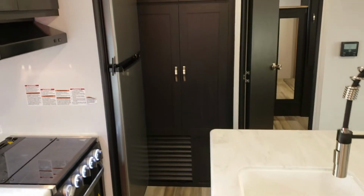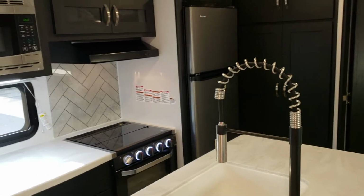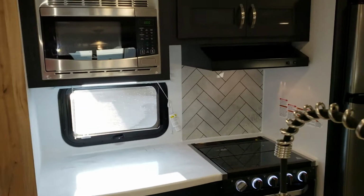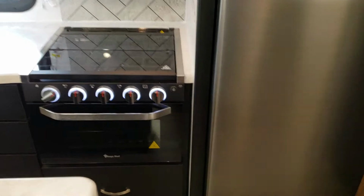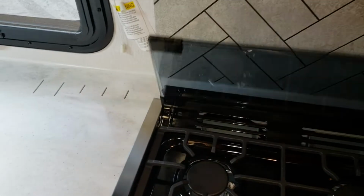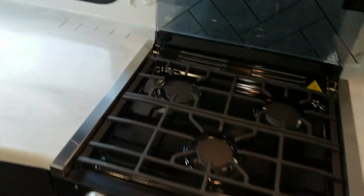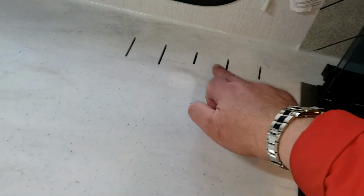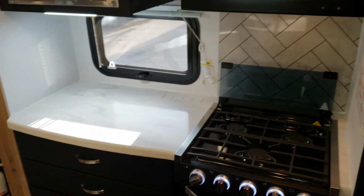Beautiful LED lights throughout. Nice light walls now with light floors, so they really help to brighten up the interior when you have those LED lights bouncing off. We've got our glass backsplash here, basically kind of built-in backsplash, even though you already have one. So again, you can keep the sauce and things like that off the walls. And then we have this great little feature here, which I love, the little knife insert here, so you can keep your knives tucked away back there.